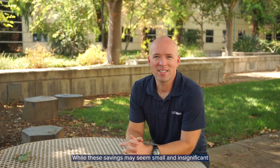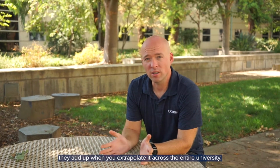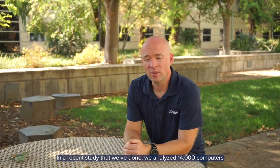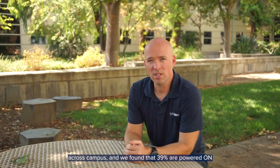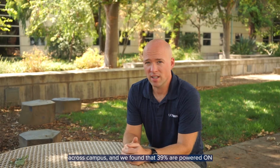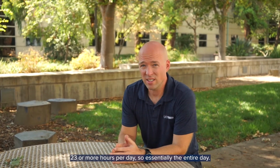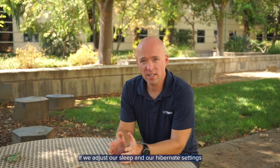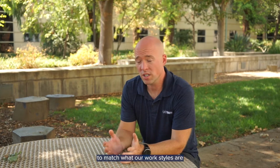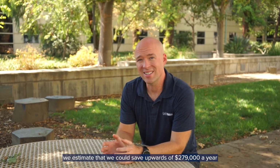While these savings may seem small and insignificant, they add up when you extrapolate it across the entire university. In a recent study that we've done, we analyzed 14,000 computers across campus, and we found that 39% are powered on 23 or more hours per day, so essentially the entire day. If we adjust our sleep and our Hibernate settings to match what our work styles are, we estimate that we could save upwards of $279,000 a year.